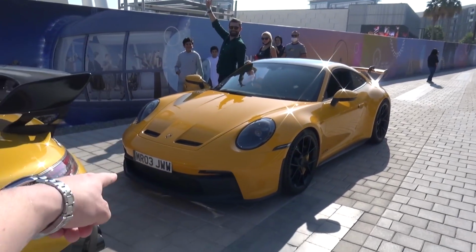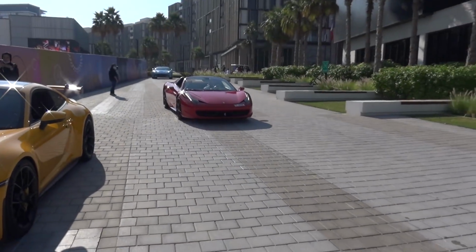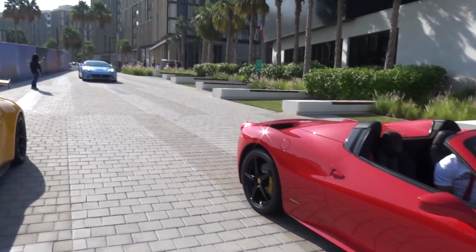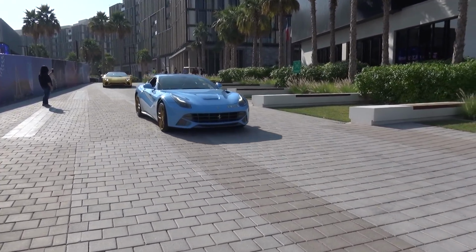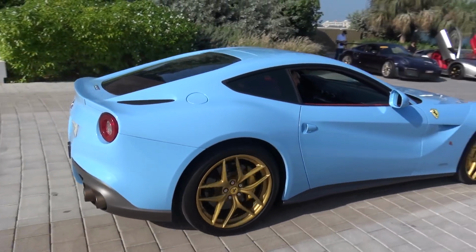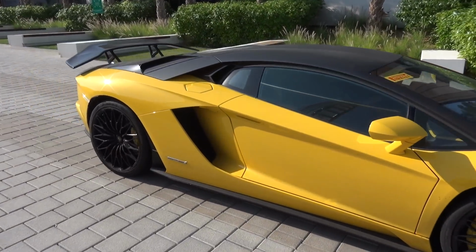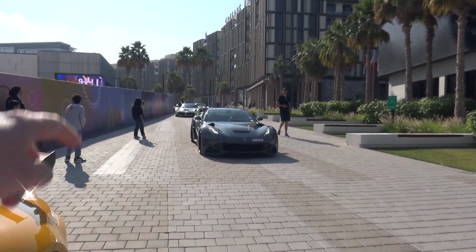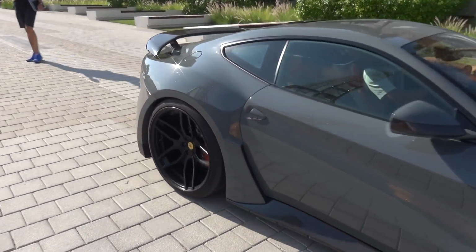We do actually have the two UK reg cars out here in front of Ain Dubai, which is a bit crazy. 458 Spider. Keeps on coming through. This F12 is nice, the light blue with the gold wheels. Oh, red interior as well. See, I like that. Bold out there. Vent door. It just goes on and on and on. Look what we've got coming in up there after the F12. Although we'll take a listen to this because it just sounds nuts.